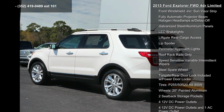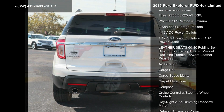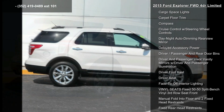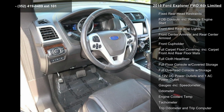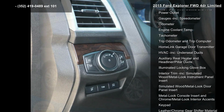fascia accent, body-colored grille with chrome accents, body-colored power heated side mirrors with convex spotter, power folding and turn signal indicator, body-colored rear bumper with black rub strip fascia accent, chrome body side insert, black body side cladding and black wheel well trim and chrome door handles.